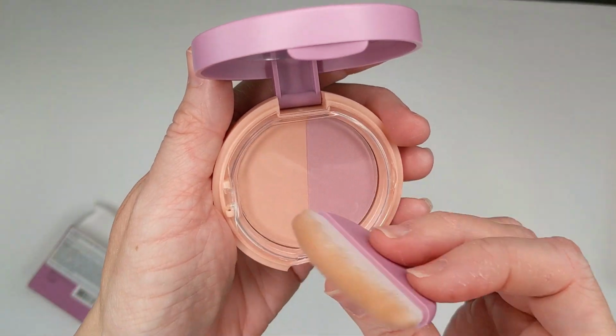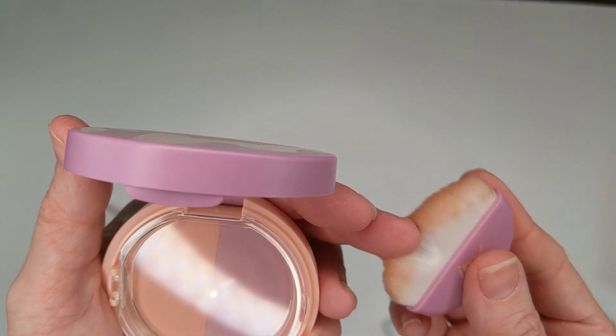Oh, this is so cute. It comes with a little brush. Why does this look like it's been used?